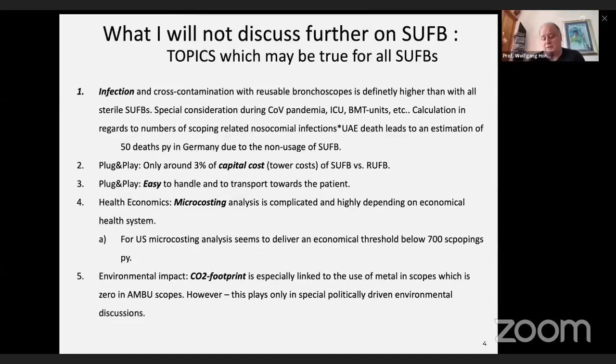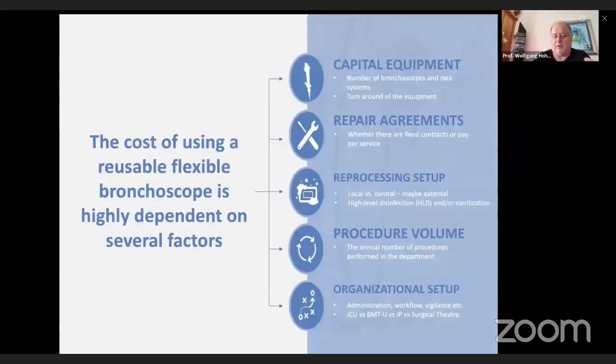There's a thing about CO2 footprints, which is coming up more and more in Germany. Even although we have headwinds economically at the moment, it plays a role in some of the hospitals, because if you have to decide as a patient in which hospital you would go, one factor could be CO2 footprinting. So everybody's going for solar, PV, etc. Let's say that's a factor. All these factors which I show here are part of the microcosting analysis.